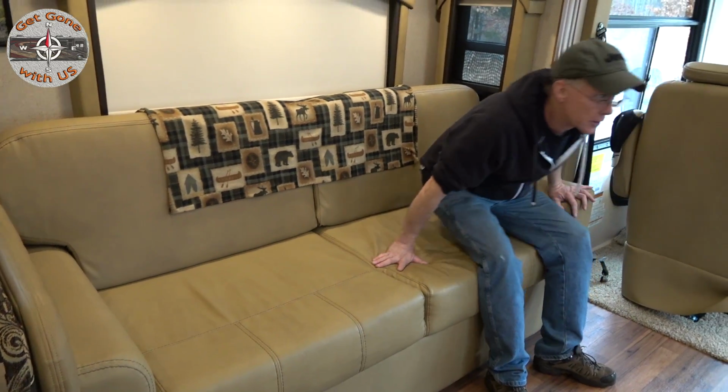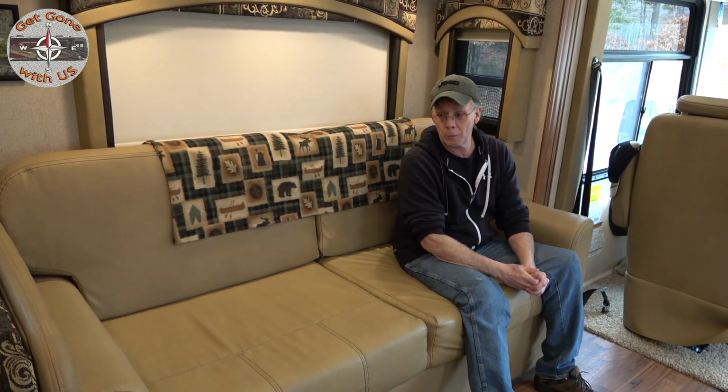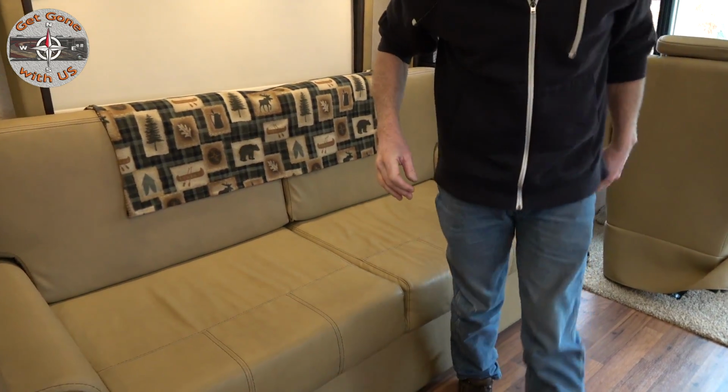I will say this couch is a lot more comfortable than the jackknife sofa that we had in our Class C. But that being said, it's not staying. Just like in our Class C, that didn't stay either. We put in a reclining love seat, and we are looking at putting in the reclining love seat here. All right, let's move down to the birth canal, as I like to call it.